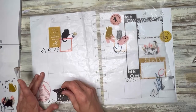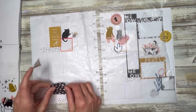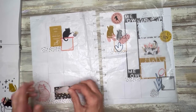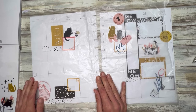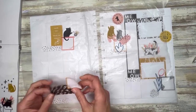And then I think, kind of like, what if I did it this way? And then kind of added this in like, wait, which way does this box go? This way maybe? I like that, but I don't know if I like it there.